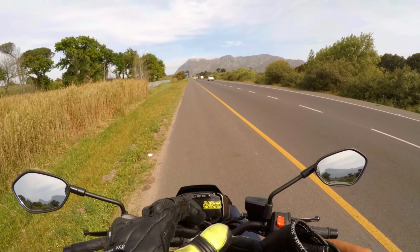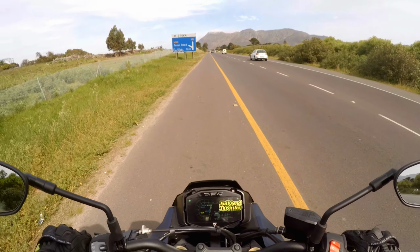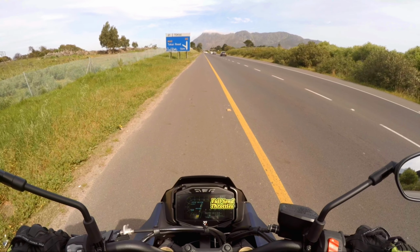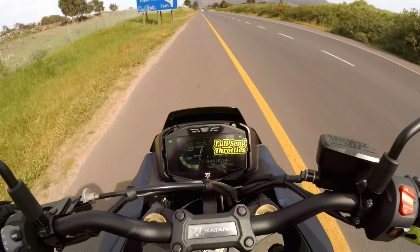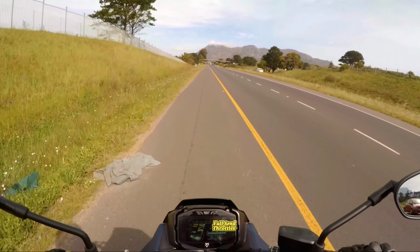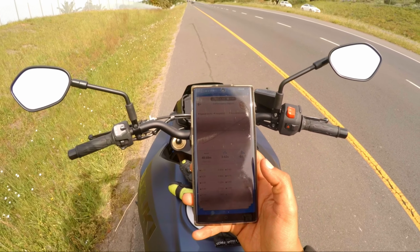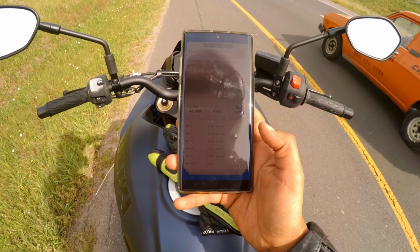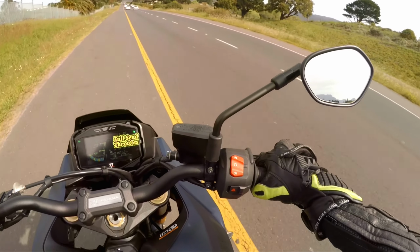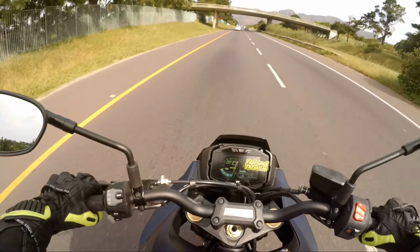Okay, let's do one more and just see if we can get into the threes. Okay, 3.9. We want the 3.9, let's go. Come on, 3.9, here we go. I love this bike. Wait, where is it? Yes! 3.62! Right, guys, our 3.62, I'm happy with that. We're not even really launching.